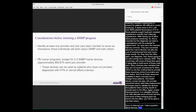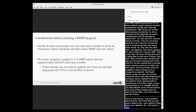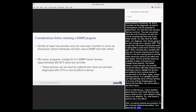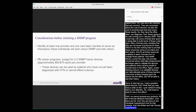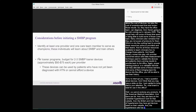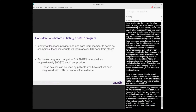Yeah, we can't endorse any products at the American Medical Association. There are lists. I might have them in here on the Canada Hypertension website, look for that, and also the British and Irish Society of Hypertension. They've got devices listed on their website. I think the British and Irish Hypertension Society has a pretty good extensive list. And then the AMA and the American Heart Association later this summer, I believe, will also have a validated device listing on a website coming up.